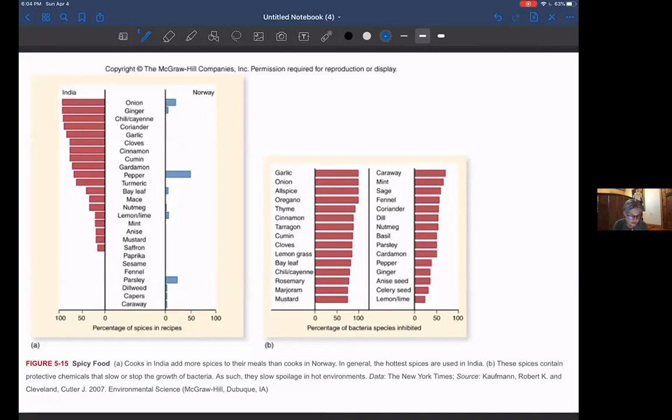If we look at a place like India, where it is a warm climate, we can see that there are lots of spices, lots of plants like garlic and onion and ginger and cumin and cardamom and turmeric that are important in preserving their foods. And so that is why they have developed a food that is very spicy. When we look at Norway, they do not use very many of those spices because they don't live in a warm climate, and so their food tends to not spoil as quickly.